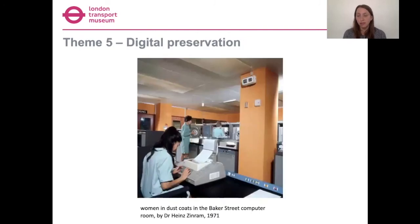The fifth theme that we identified as having useful resources around in the toolkit was the question of digital preservation. So just because a collection is by its nature made up of a different kind of object, in this case perhaps born digital material, it's important to recognise that there may still be an inherited legacy of issues around that. Just because the medium is new doesn't mean that the challenges and exclusions and associations with that will also be different or distinctive.